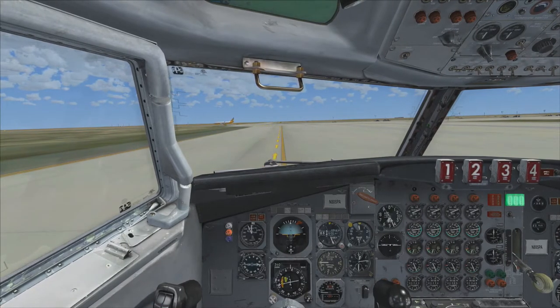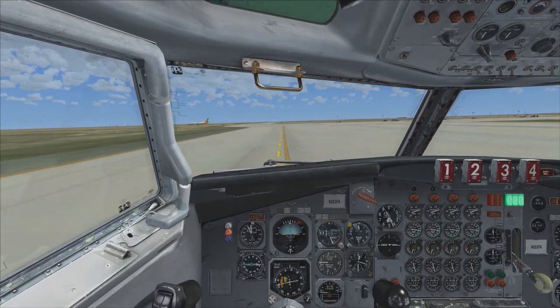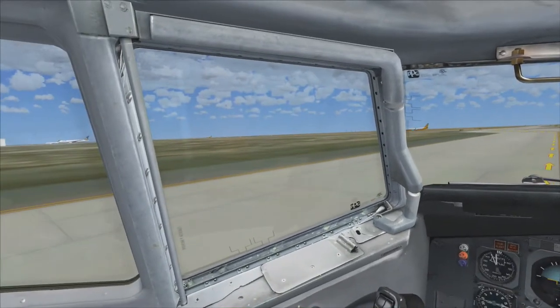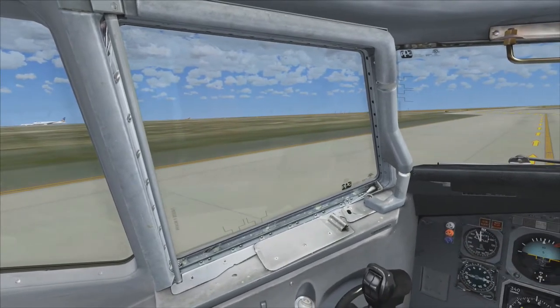Yeah, we're going to the left. See if that guy ever got there yet. Is that guy on the runway? Is that United? Continental.